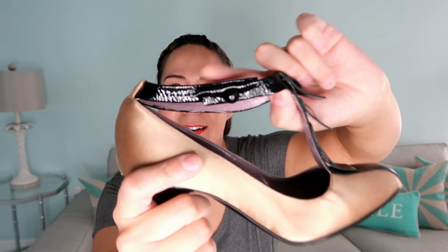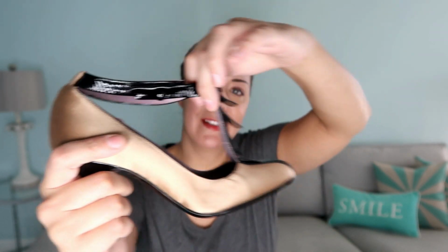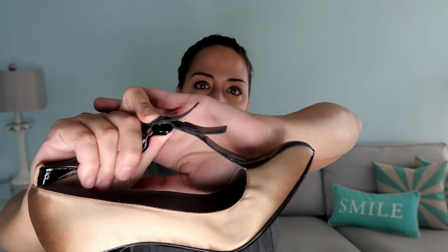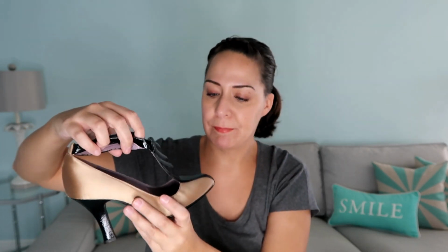They're a T-strap Mary Jane type of thing. I think it's just a T-strap. I'll have to look up the style. Oh, and there's a little button right there. Oh, cute. Oh, and I love the fringe down the front. You can kind of see it right here. Not doing a great job here. There's like three pieces where it just sticks out. Little flap. These are adorable.